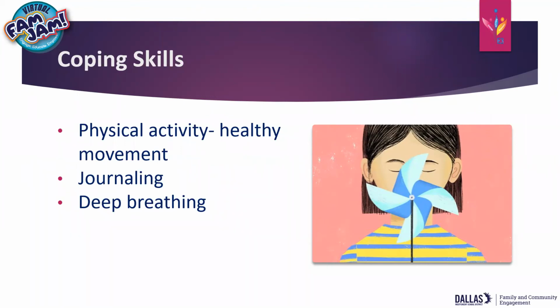Another thing that you can do is encourage your children to place their hand on their belly so they can feel their stomach moving up and down as they do their belly breaths. You can also have them lie on the floor and maybe put a stuffed animal on their belly so they can see and feel the stuffed animal moving up and down as they're taking those deep breaths in and letting those deep breaths out. So again, you can use your imagination in different ways to engage the children to practice deep breathing exercises.